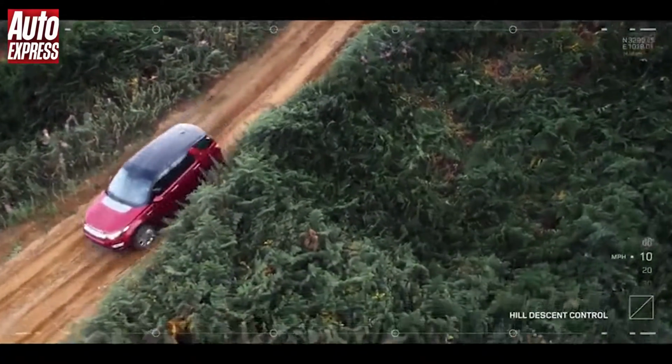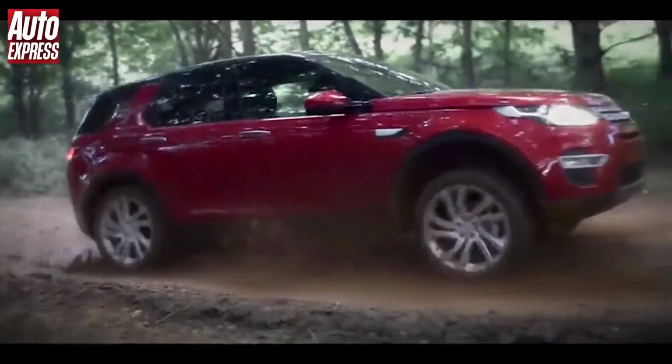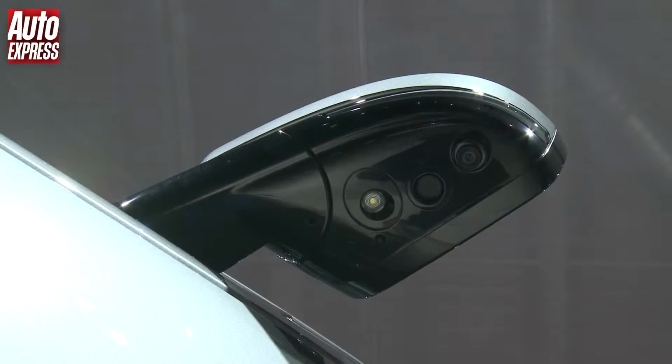Despite being good for families, the Discovery Sport is still a proper off-roader and has a class-leading wading depth of 600mm. You can get it with special sensors in the wing mirrors which let you know the depth of the water so you don't get into trouble.